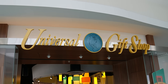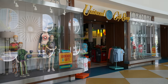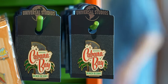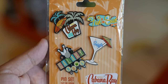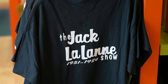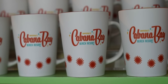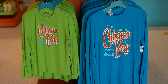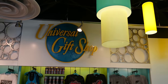Right next to the Starbucks is the Universal Gift Shop. And I love this, from the retro logo to the retro style that is contained inside the store. And they have a ton of Cabana Bay merchandise, which is, I don't think it's strange because every resort has their own merchandise. Yeah. But there's just so much of it. So much. There's everything from the beach towel, there's coffee mugs, they even have toothpick holders. They have so many different style of t-shirts, yeah. All equally cool. There's a hat. Do I need a new hat? There's just like so much to buy here.